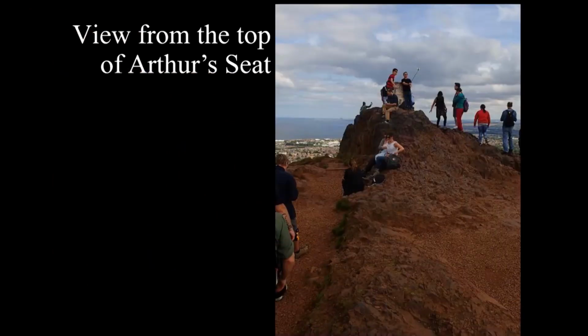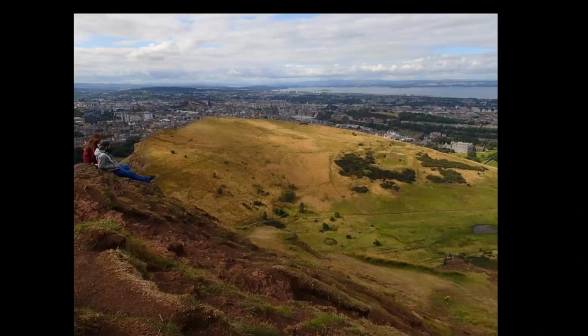But you get to the top of Arthur's Seat, and this is what you get. People with selfie sticks, and occasionally people do fall off the mountain. But it really is an incredible view. I saw people climbing up that mountain with heels this big. I don't think they realized how tall and long the walk was, but really an incredible view. There's Edinburgh Castle for scale.